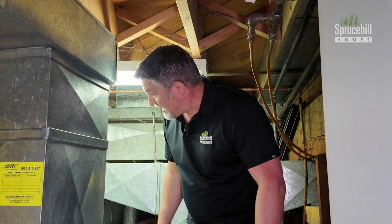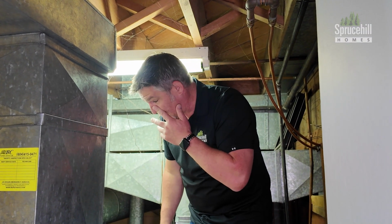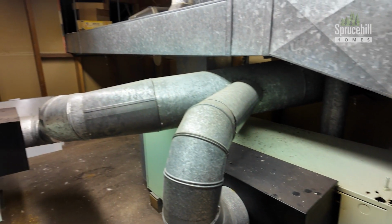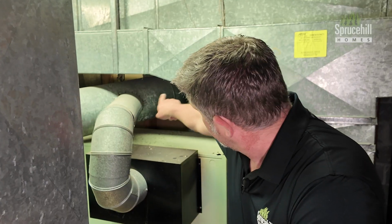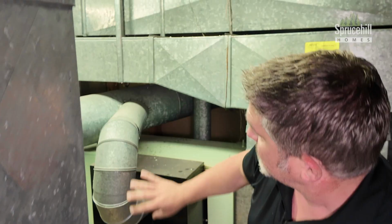These are going to be getting upgraded to the latest and greatest in high efficiency technology. These guys are B-vented. Now, for you out there in YouTube land, how do you know if your appliance is high efficiency or not? One of the first telltales is the ducting coming off of it. This metal duct is a pretty solid indicator that it's a B-vent. What that means is it's combusting air from inside the room, and that's going up through this vent and then up through the roof somewhere. Same thing over here. So these are B-vents.